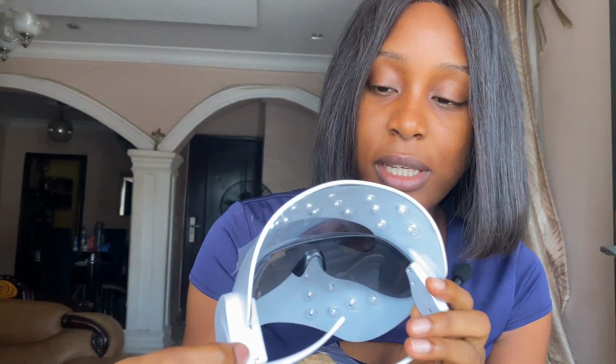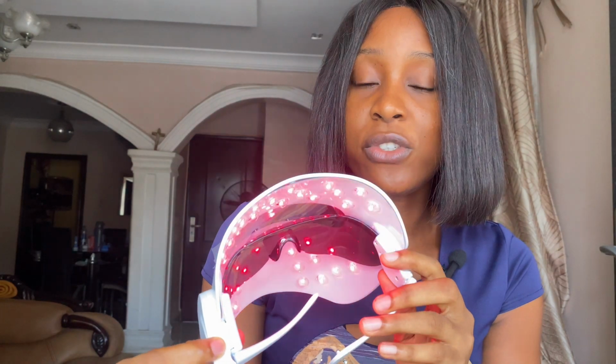I'm going to list some of the examples on the screen. So for the light sensitivity test, I'm going to demonstrate it for you to see. All you have to do is take the mask and turn it on. This is how you turn it on. It has this power button here, and you quickly turn it on, choosing the color that you want, and you place it over your arm, as you can see that I have done.